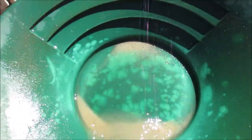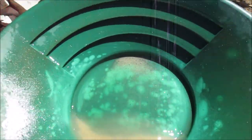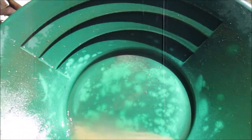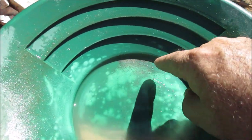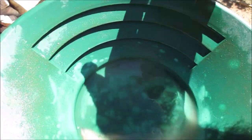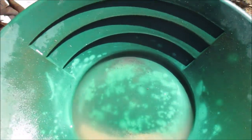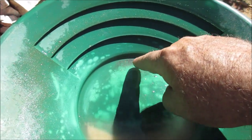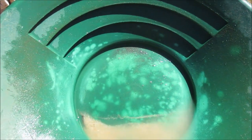See the sulfide, it's a dark colour. We want to see the yellow. I can see all the yellow in through here, and some of that is gold, it's really fine, like what they call flour gold. That's what it looks like all in here. Yeah, super fine. Okay, guys, I'll see you at the wrap up.